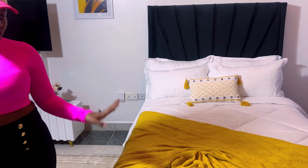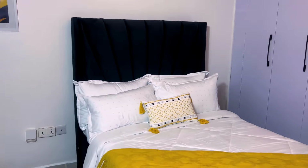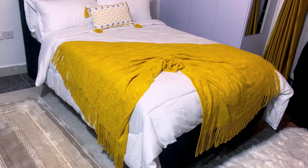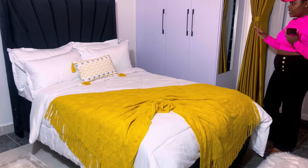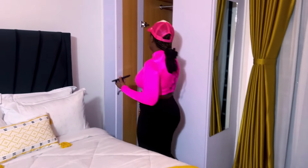So that's how the bed looks. I'm going to let you guys see the bed. It is so beautiful. So, so beautiful. Beauty is an understatement for real. And then these wardrobes, they're empty because it's an Airbnb again.